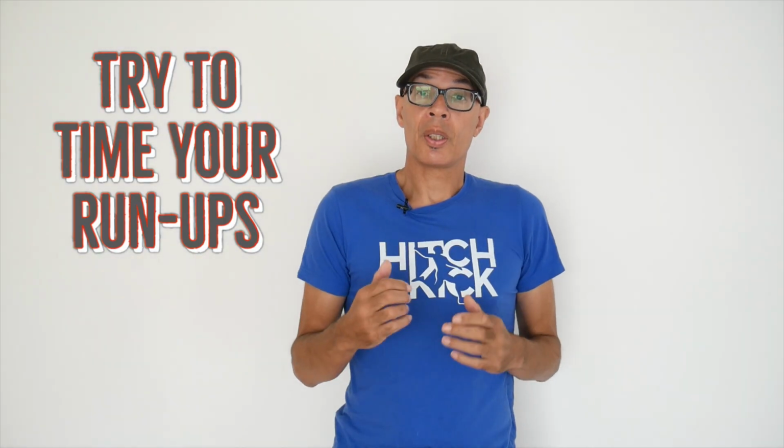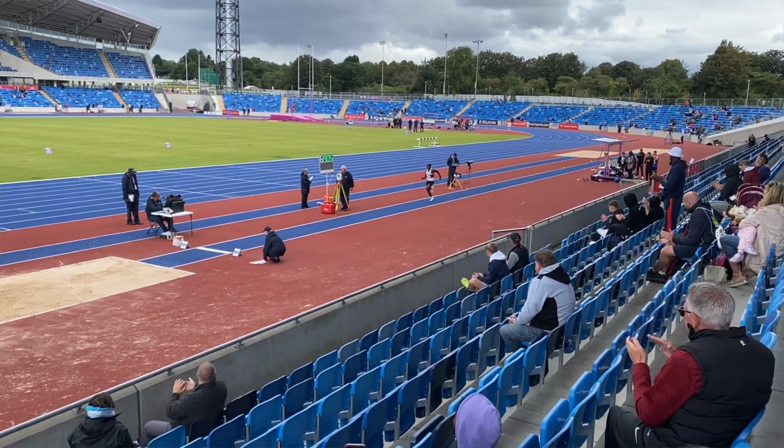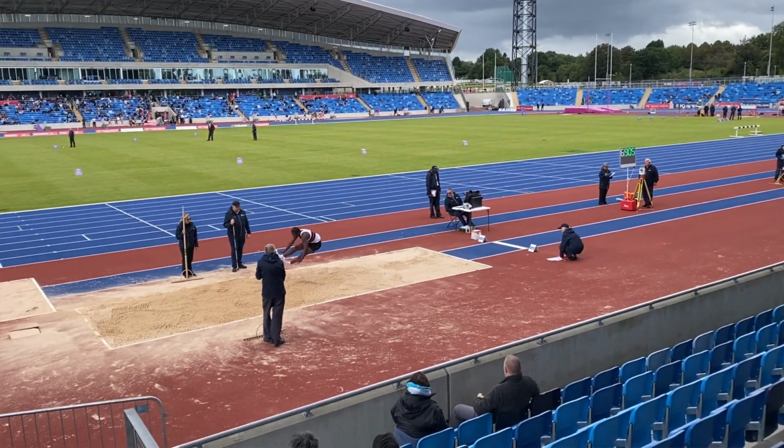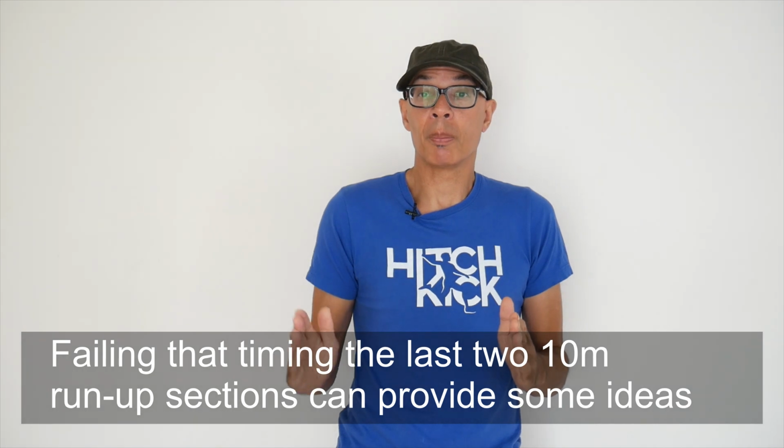What I'm trying to do in this video is explain to you about the type of speed that you need to generate and where you need to generate it on the long jump run-up. Wherever possible, make sure you time your run-ups and also get more involved data, if you can, about where your maximum and optimum speeds are on the run-up.